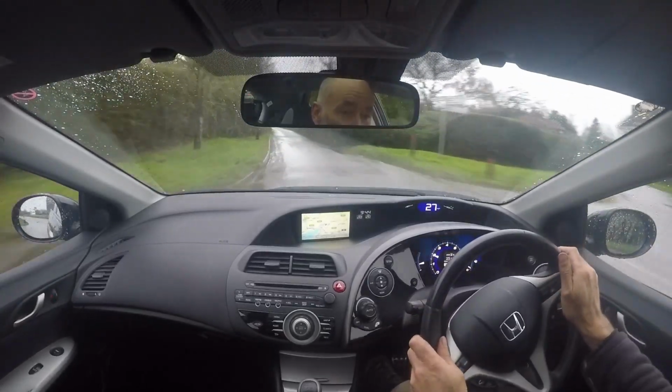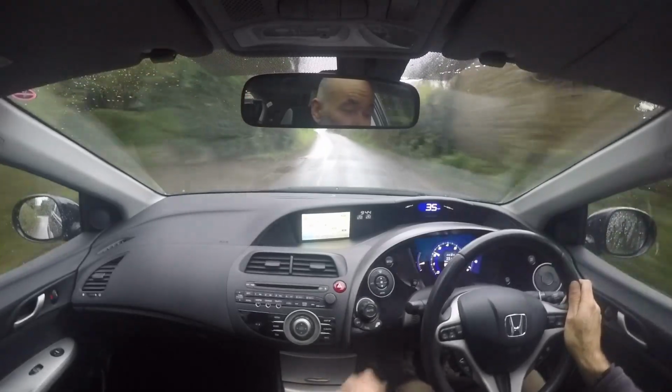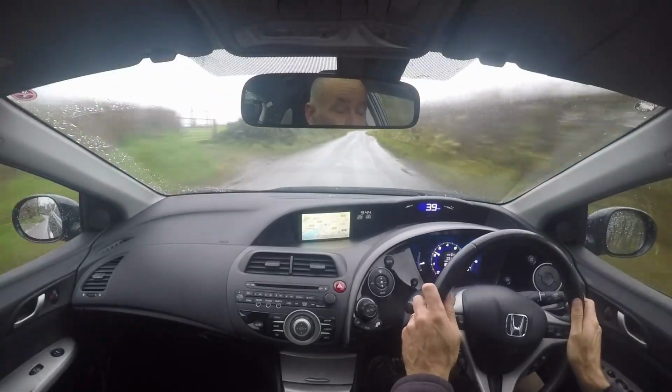There's no warning lights on the dashboard at all relating to the engine or any other part of the vehicle, and temperature gauge is running at a third, which is exactly where it should be on the Honda car, and this car's been running for well over half an hour now.